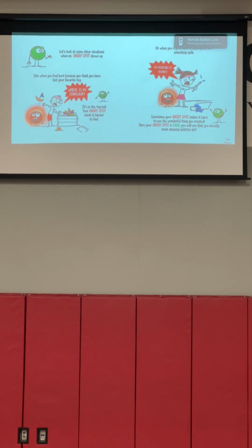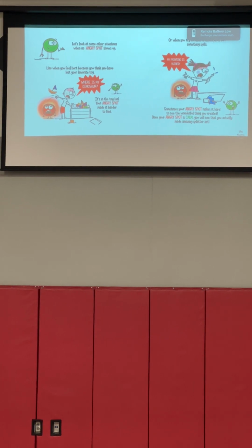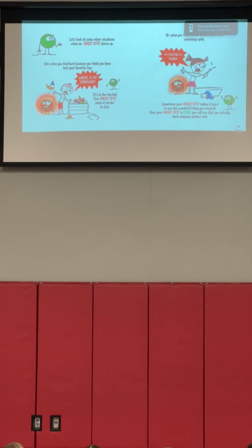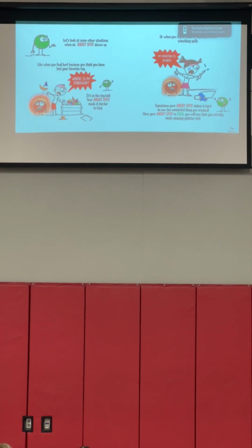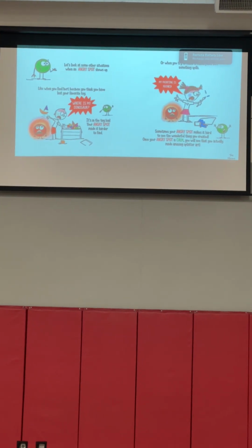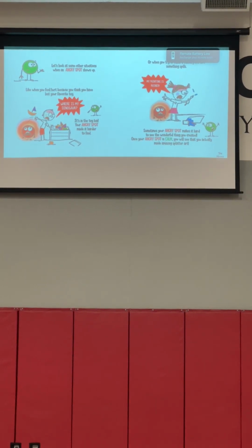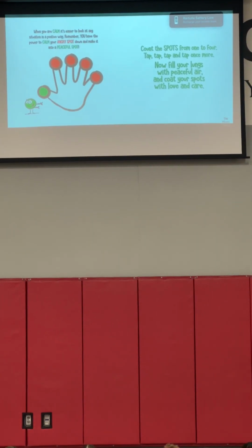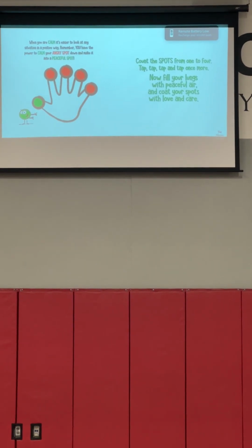Let's look at some other situations when an angry spot shows up. Like when you feel hurt because you think you have lost your favorite toy. Where is my dinosaur? It's in the toy bin. Your angry spot made it harder to find. Or when you try to make a masterpiece but something spills. My painting is ruined. Sometimes your angry spot makes it hard to see the wonderful thing you created. Once your angry spot is calm, you will see that you actually made amazing splatter art. When you are calm, it's easier to look at any situation in a positive way. Remember, you have the power to calm your angry spot down and make it into a peaceful spot.